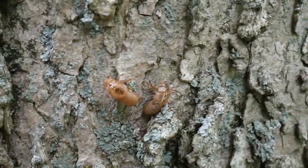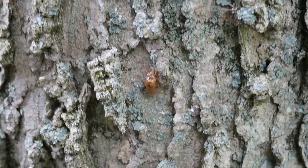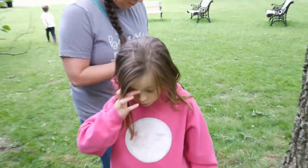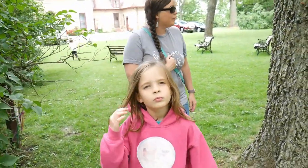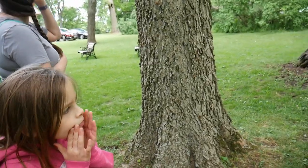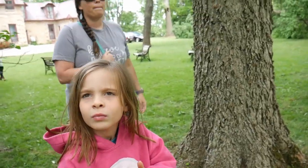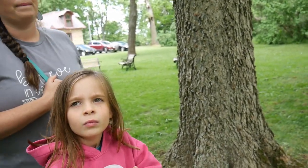These are all cicadas. This year's a cicada year, so every 17 years the cicadas come out, and that's what that is. If you listen real quietly, you might hear them. They kind of sound like a really loud frog.